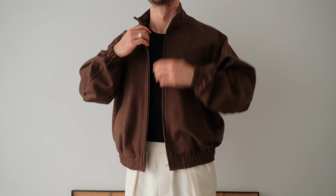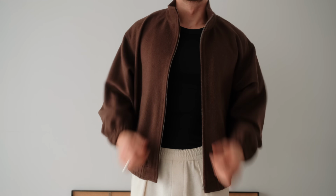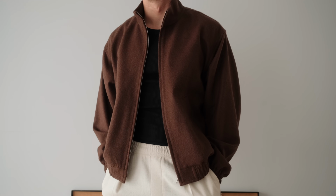Again, just like the leather jacket, I won't really be able to wear this that much now, but this was definitely an investment piece for the future fall and winter. And to me, this is such a great timeless piece.